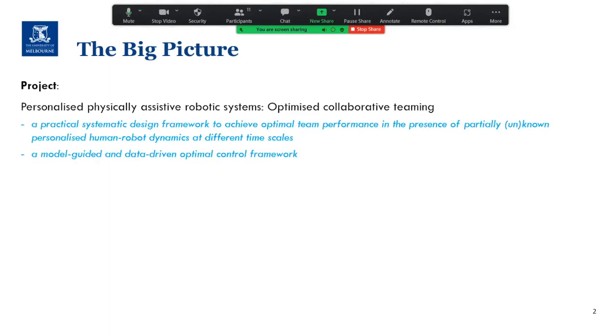So this study is part of a project where we are trying to develop a design framework to deliver optimal human-robot interaction based on a model-guided and data-driven approach. What that means is that we do want to have some sort of model of human walking, but we don't necessarily need to understand everything through models. To complement this is a data-driven approach, where we use data in real time that then, using optimization techniques, helps us to drive the gait into any optimum that we set.